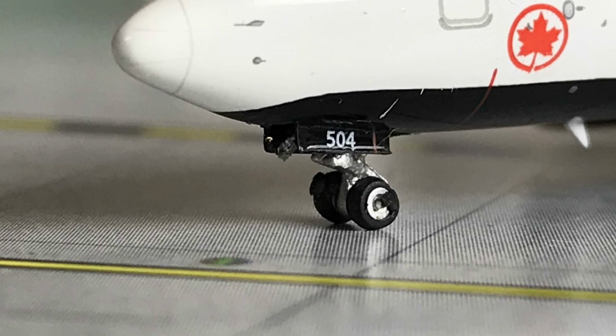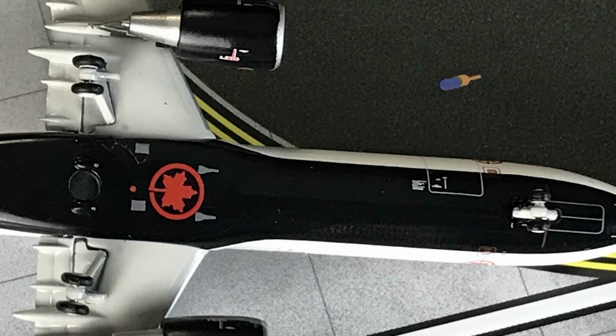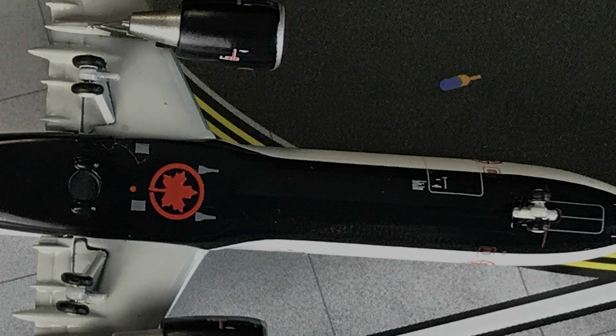The left tire, the rim looks in bad shape. The main gear isn't any better. When holding it up, the alignment is completely crooked. On the A321, my kudos goes to Gemini Jets for being consistent with a good quality landing gear.